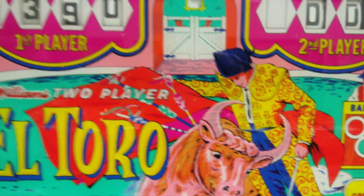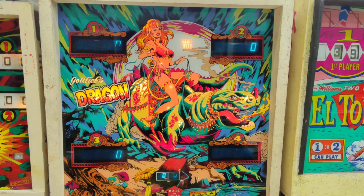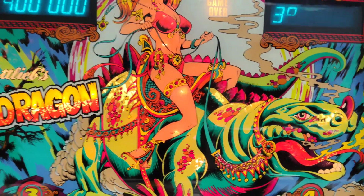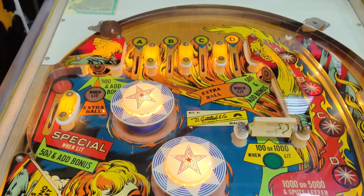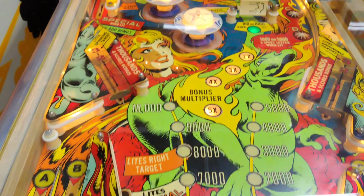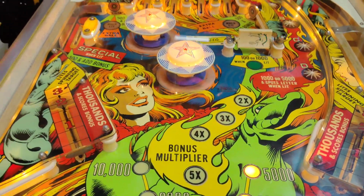It's an amazing game. Gottlieb's Dragon. This is one of the early solid-state Gottliebs. There she is on her dragon up there. You kind of see the condition of the game. Nice play field on the game. Pretty straightforward gameplay. We talked about it before, the ABCD approach and the very targets. It's notable that the very targets work a little differently than they do on the electromechanical Dragon.